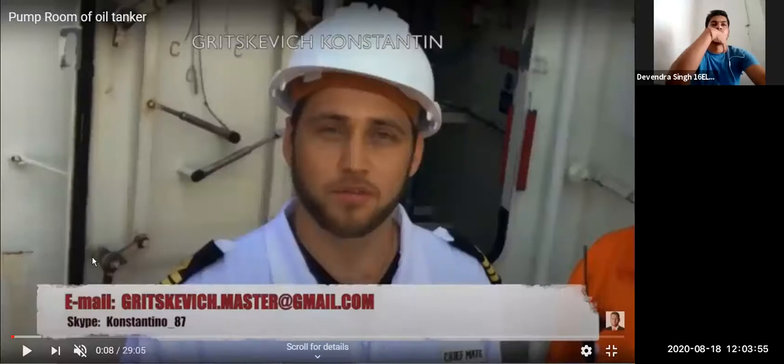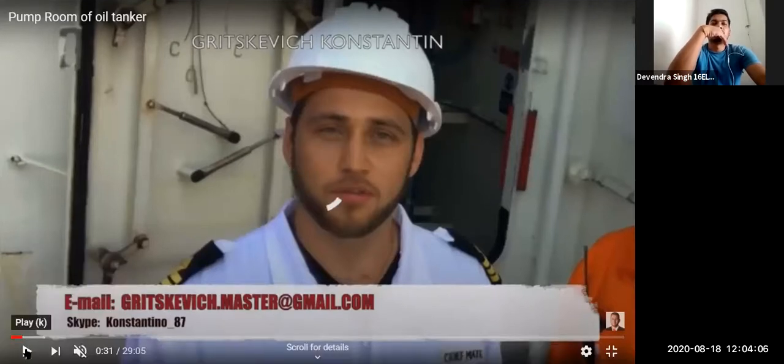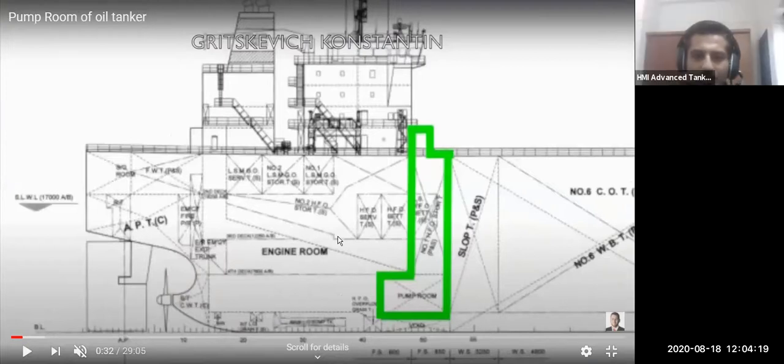That you have already done on your ship, no? So what new did you learn yesterday? We were from the engine side, so we couldn't see from the CCR what is happening. So from the CCR side, I saw how all the piping is connected and how they are operated. Okay, good, because I was also told to do more loading and discharging. Thank God we didn't discuss too much of that because you have already done it.